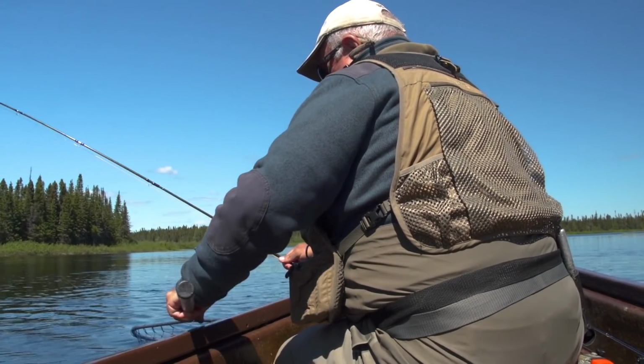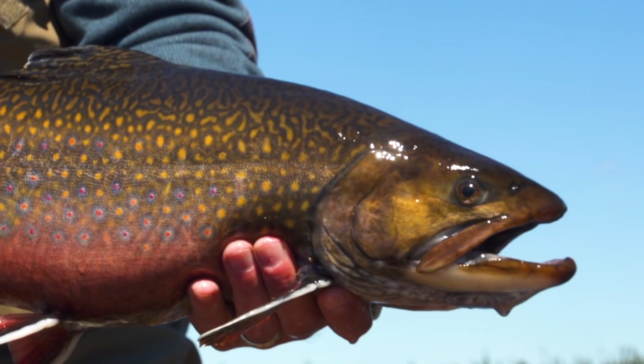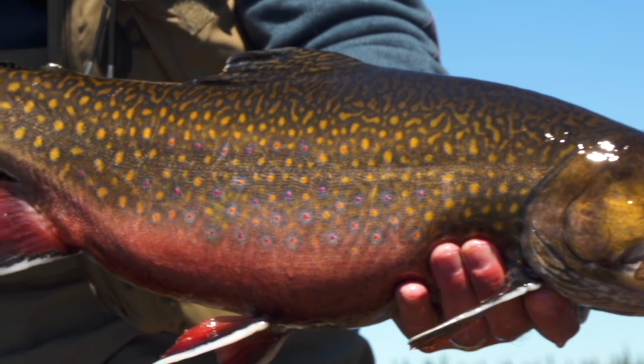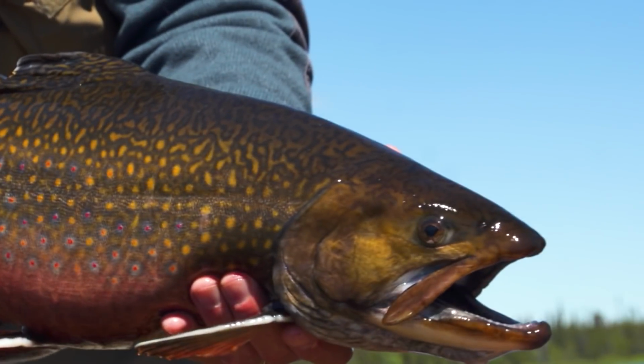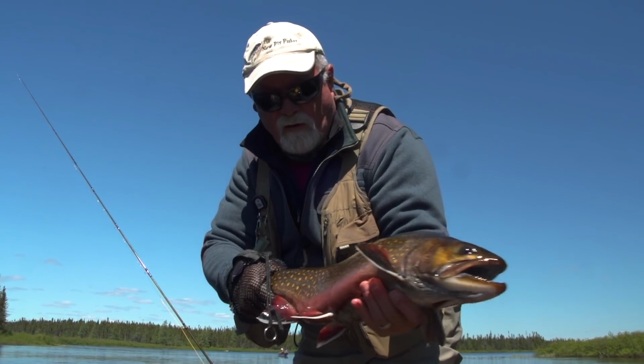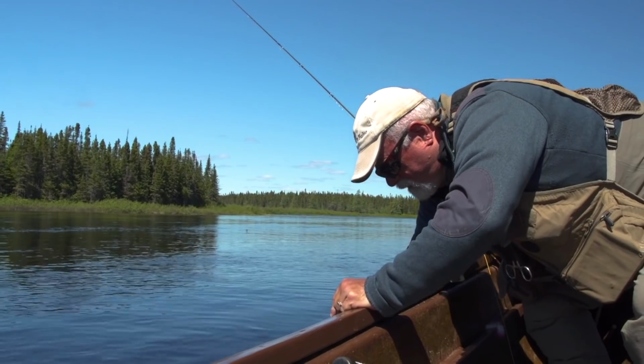Oh my God. Oh my God, this is a big fish. Now, this is a super duper heavy fish. Oh my, what a great fish. Wow, isn't that something? That's at least 6, maybe a little better. A little better than, oh my goodness, what a great fish. And away he goes, wowee.